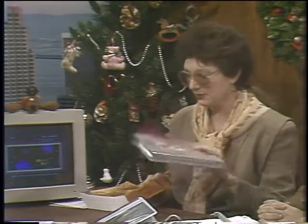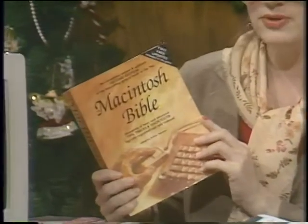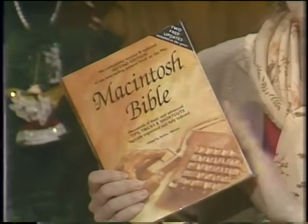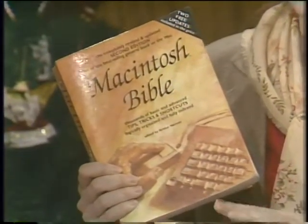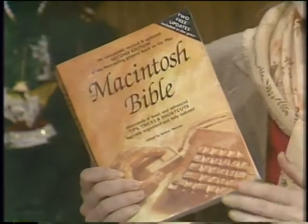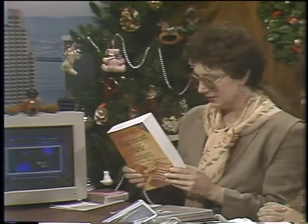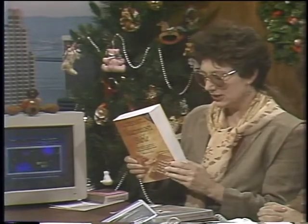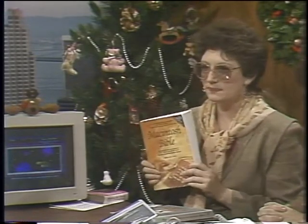This was $80, by the way. This is the medium price gift for the Macintosh user called the Macintosh Bible, which I keep by my computer because it's got all the tips, tricks, and shortcuts that you need to navigate a Macintosh, which you'd have to search through manuals ad infinitum to find. This is $28, published by Goldstein and Blair. It's now in its 2nd edition printing. The ultimate Mac manual. The ultimate.